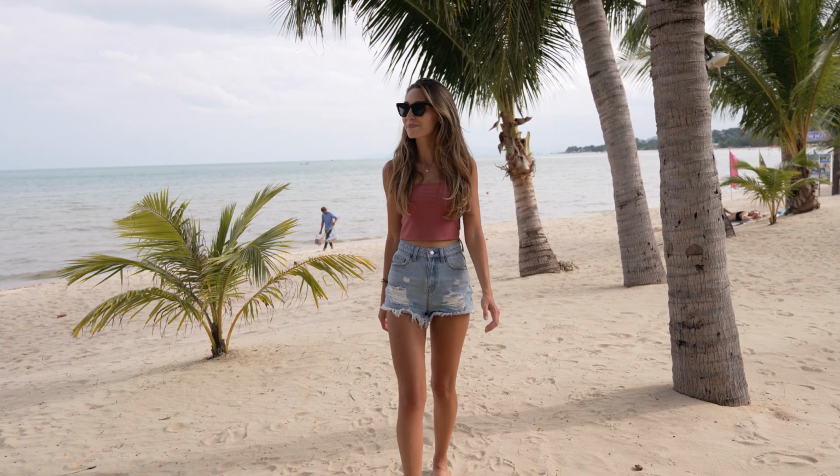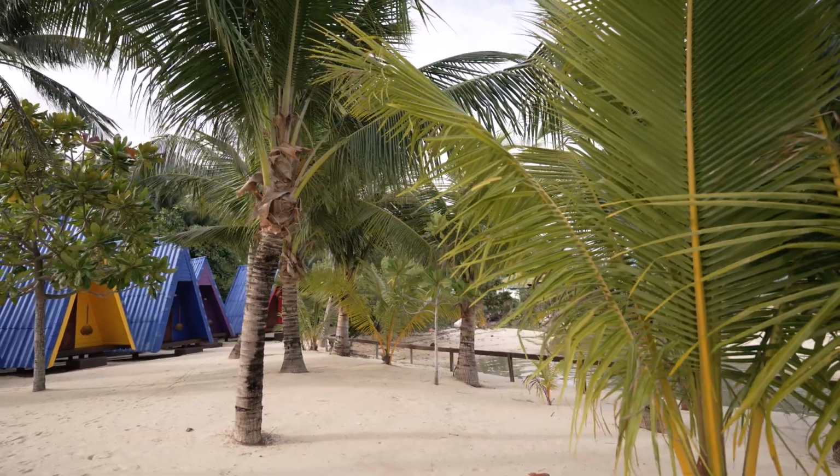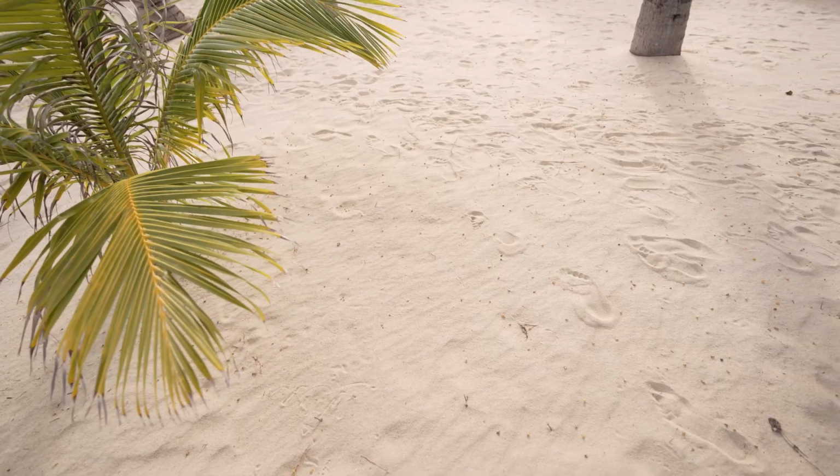They've really put a lot of effort to make it feel really luxurious, even though you're paying such a cheap price. Like all these palm trees around me, it's so beautiful. The sand is so clean as well.